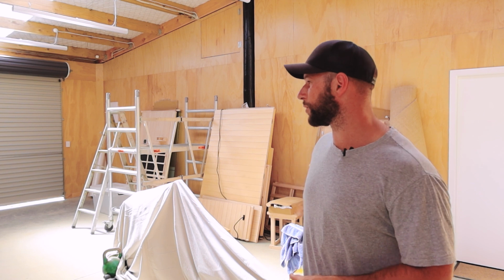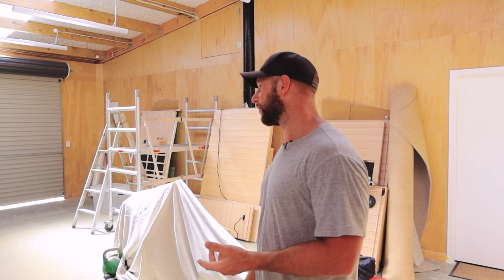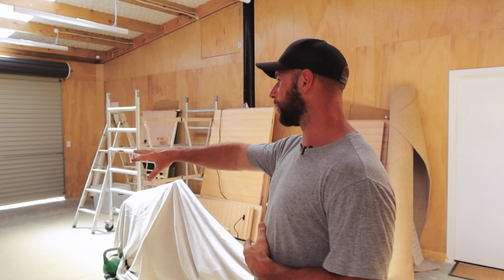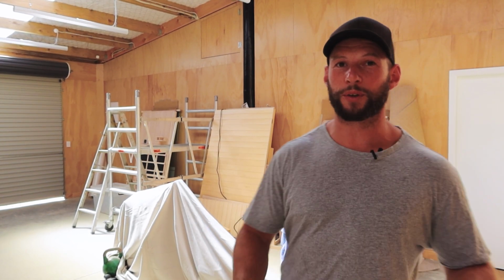The floor in here will just be 20 mil rubber matting. And then obviously I'll work in the plywood for the lifting platform. And I'll have the kettlebells and all that sort of jazz as well that will be parked off to the side here. So, yeah, pretty cool space.